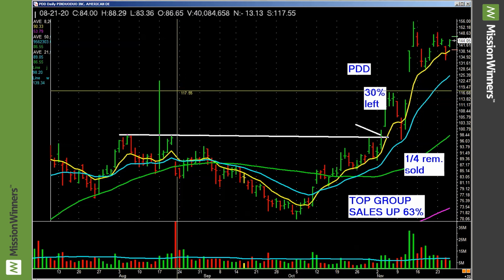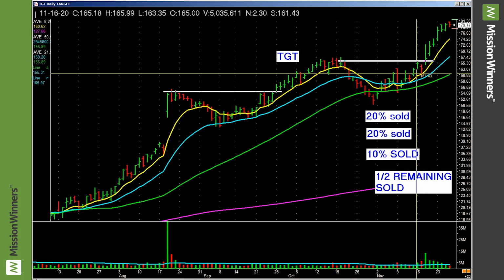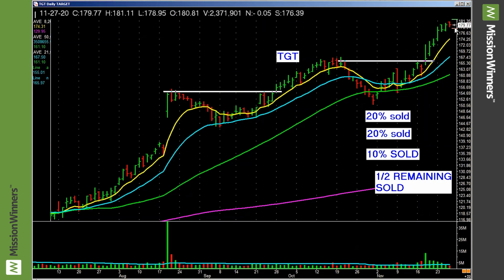Need to pause and tell you this. Please don't think they all do this. They don't. There's Target right here. Pushing through right here. Grinding up. Leading group. Leading group. So, anyway, now you have a recipe for a cake.